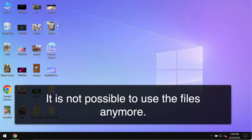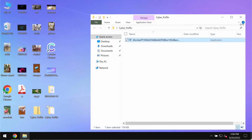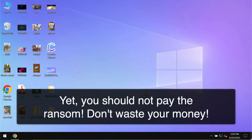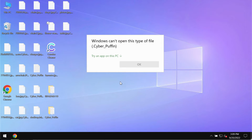I'm not promoting this ransomware and I'm not related to it. So the ransomware affects the files and damages them. You can open them without troubles before the ransomware attack: pictures, music, Microsoft Office documents and other data. Unfortunately, because of some leaks and vulnerabilities in the system, this Cyber Puffing ransomware may be pretty easily injected into the computer. And then pretty soon users realize that they cannot use their data anymore. The ransomware horribly affects these files and damages them. And it is called Cyber Puffing because it adds this special .cyberpuffing extension.